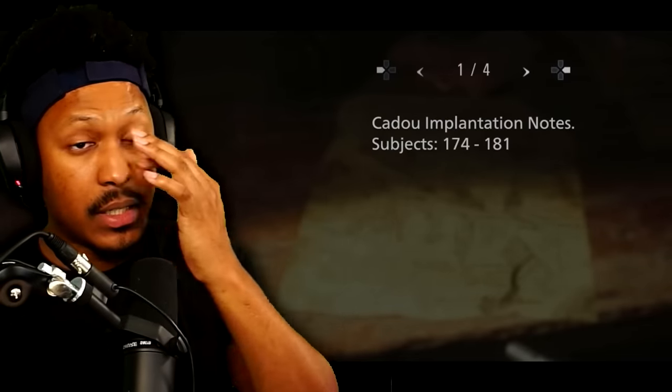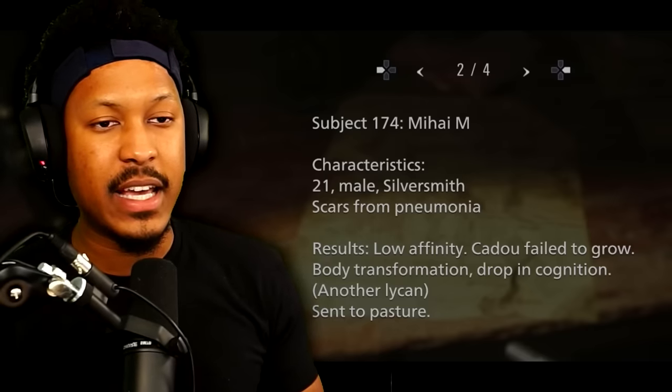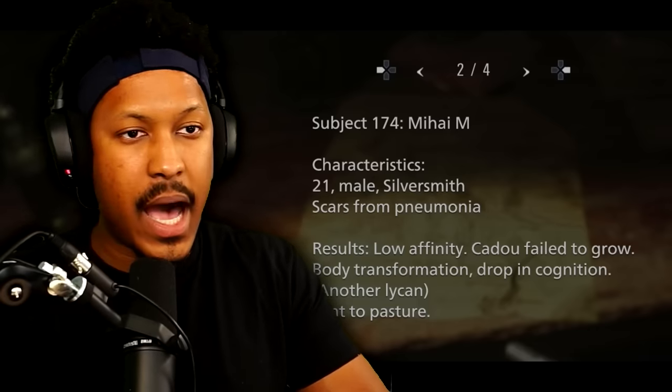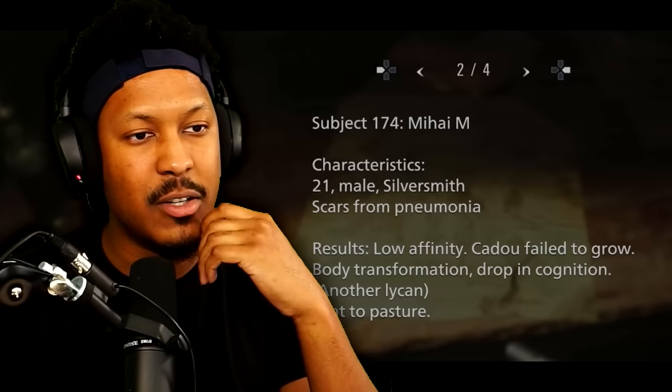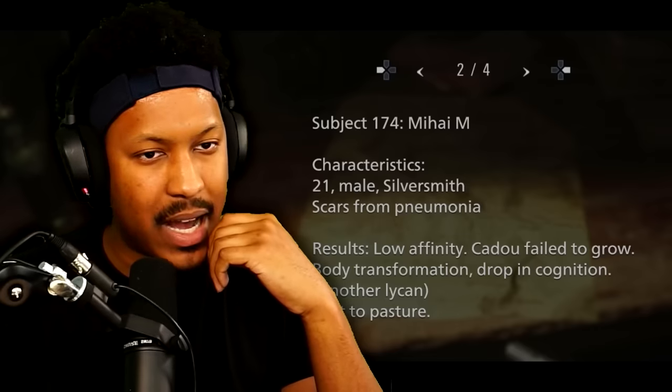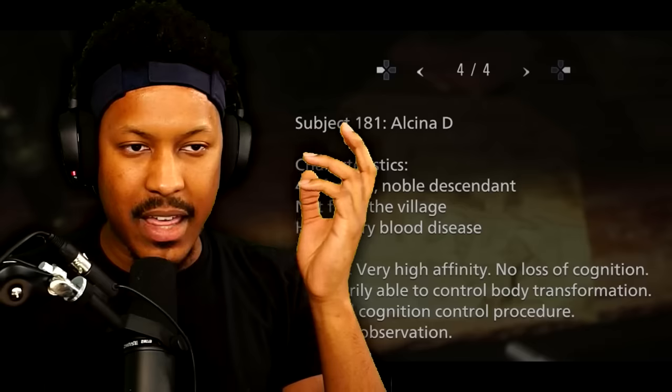Kadoo implantation notes. Okay. So they were injecting people with Kadoo to see how they'd react. This is my theory so far: you got Kadoo, and Moreau was injecting people with it to see how they'd react. This is one of the patients. Mihai M, 21-year-old silversmith, scars from pneumonia. Low affinity, Kadoo failed to grow, body transformation, drop in cognition, another lichen. Death.